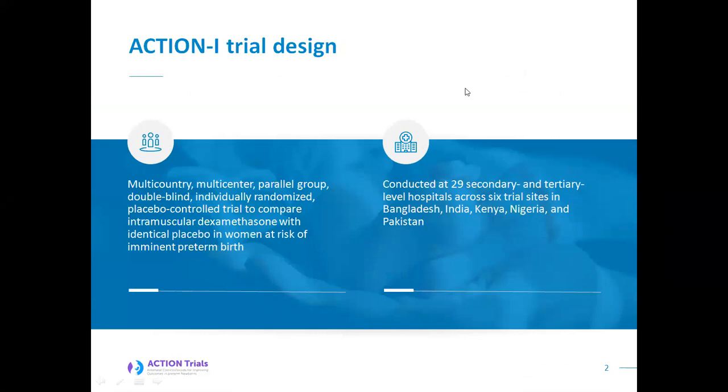Yes, so the ACTION trial was basically a multi-country, multi-center, double-blind, randomized placebo-controlled trial to compare intramuscular dexamethasone with identical placebo in women at risk of imminent preterm birth. It was conducted at 29 secondary and tertiary level hospitals across 6 trial sites in the countries mentioned by Dr. Kinuthia. That's Bangladesh, India, Kenya, Nigeria, and Pakistan. Next slide, please.